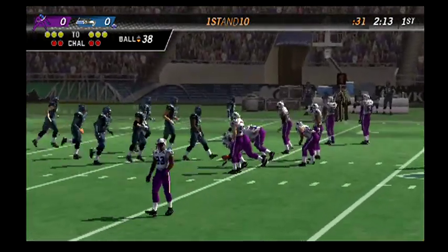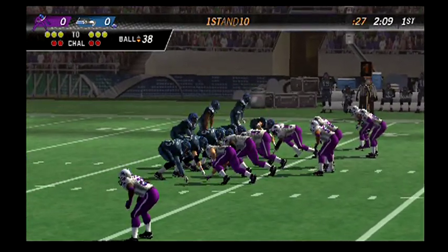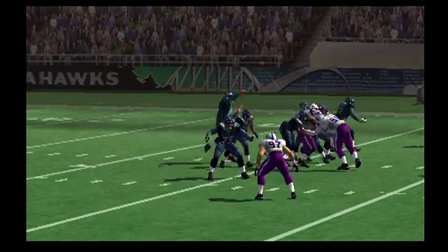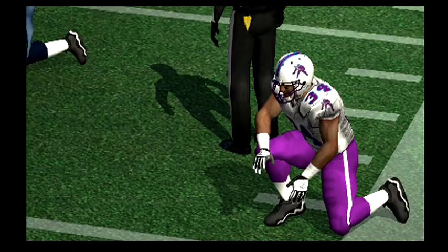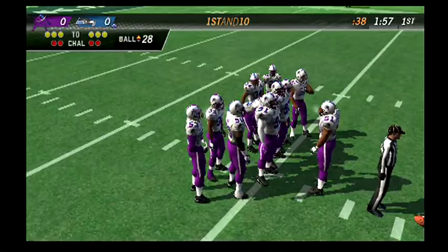Ball on the 38-yard line. The defense lines up in the nickel. Deep throw. Tip ball. And he got it. So they get two first downs on their last two plays. And they're getting it done by seeing the whole field and taking what the defense gives them.